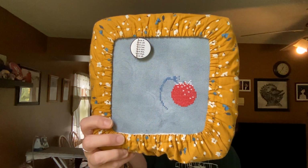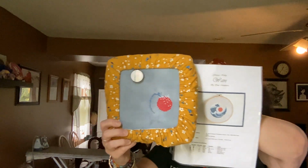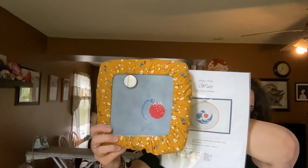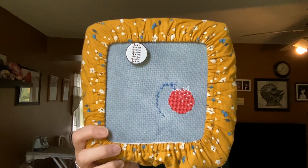I probably could have done 3/2, but I did 2/2 because it's a little bit tighter. So you're going to be able to see the fabric through, but I don't care. I still think it's pretty. I'm so much happier with that than what I originally had. It's going to be a lot bigger, well, a fair amount bigger. But there she is, that big orange red sun on the start of the wave.